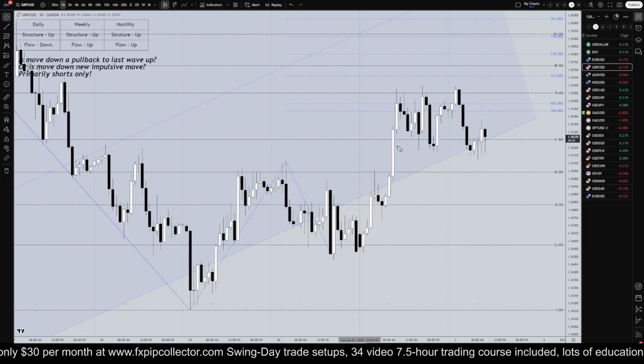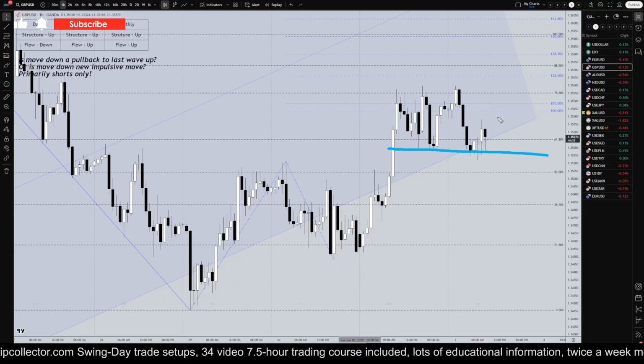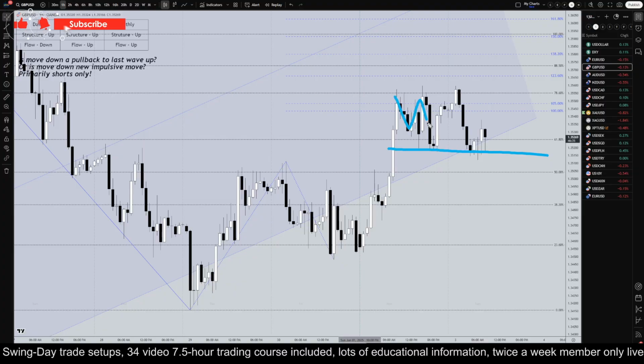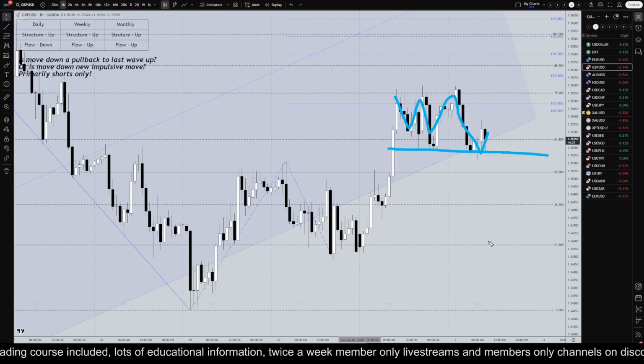Yesterday, I was talking about how if we did get a nice solid break of structure, it could be a nice short. But the way this price action is, it's very sideways, very corrective looking. It is not an impulsive move down with a nice break of structure, which is what you would expect to see if it was a real turn to the downside.